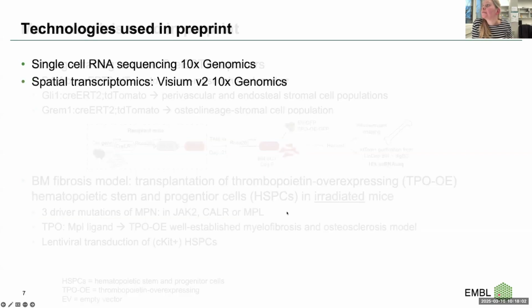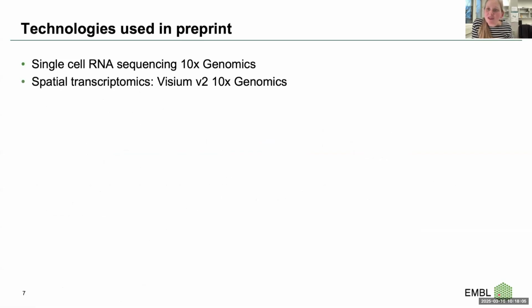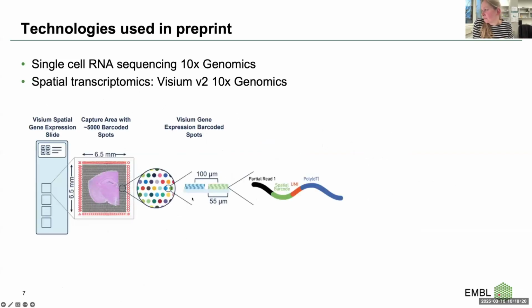And then the technology: they mainly do single-cell RNA-seq, they do imaging, and they do a little bit of spatial transcriptomics at the end. It's not so much, but it's already tricky to do spatial transcriptomics on the bone, so it's cool that they managed to do something with it.